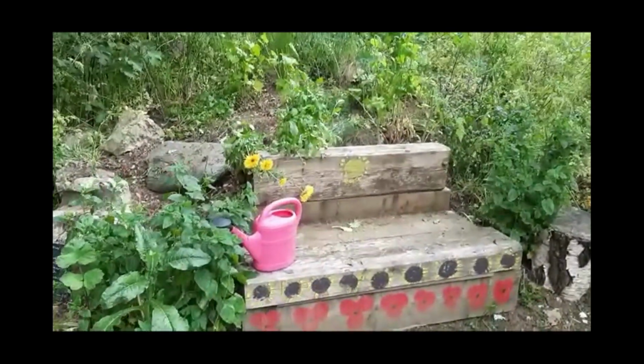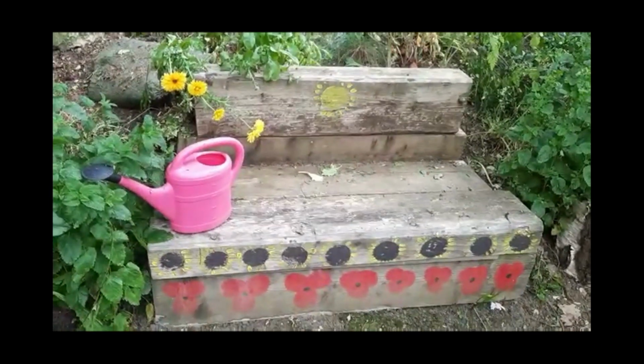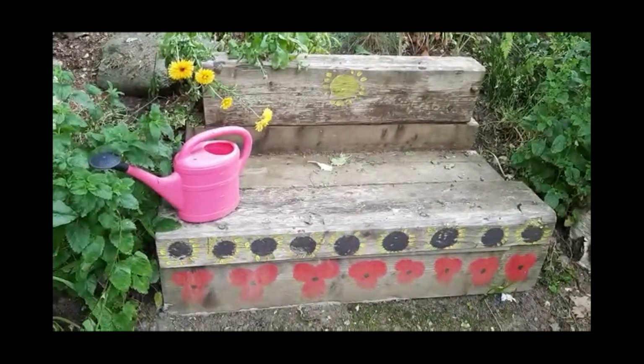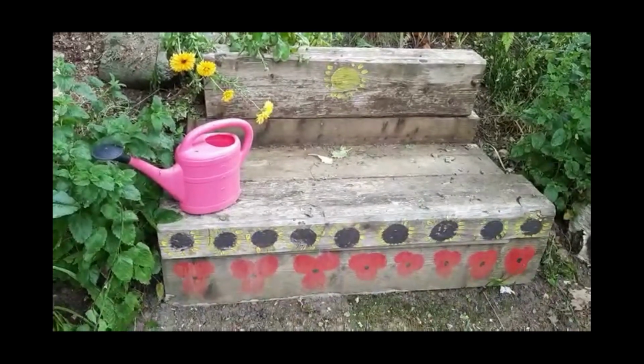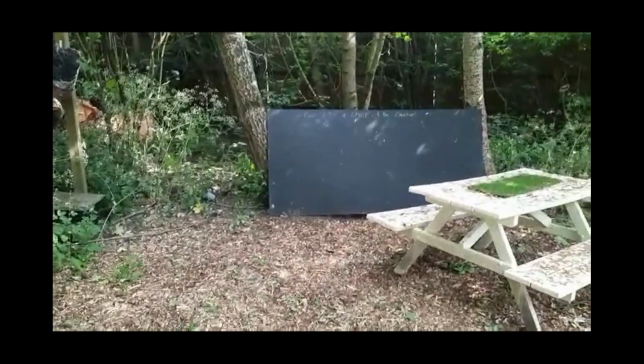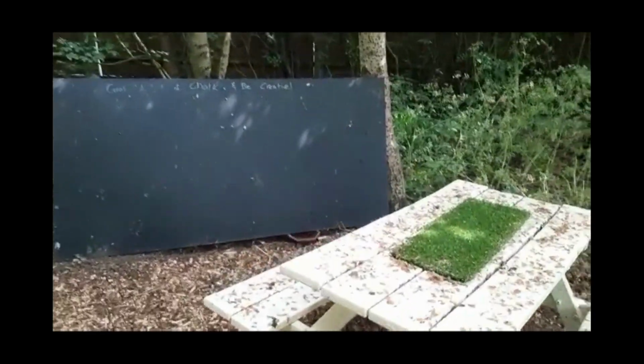But it was a really good idea, very popular, and one of our volunteers used old sleepers and made this seat along with earthworkers, and another earthworker painted those beautiful flowers along the base that you can see. This is our picnic area. It's a lovely, peaceful, shady place to sit, just to listen to the birds.